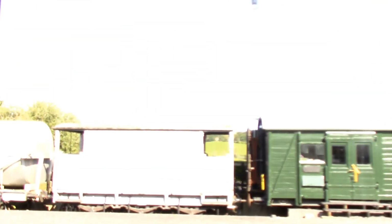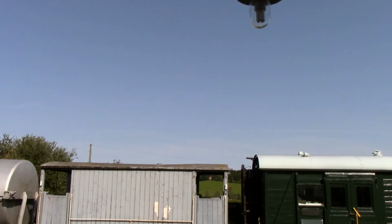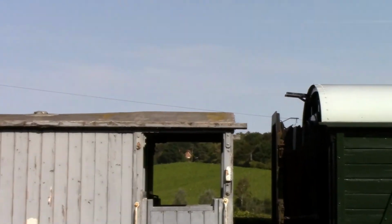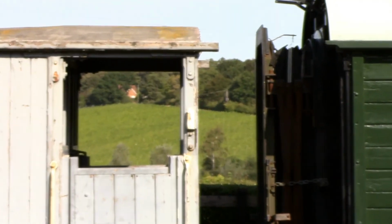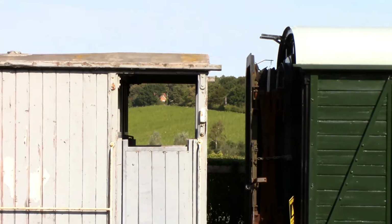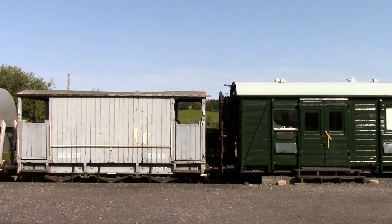I'm going to take you to the door, and if you peek through the windows of that, you'll see the hill on the other side. That is where I just pointed on the map. That's now a vineyard.